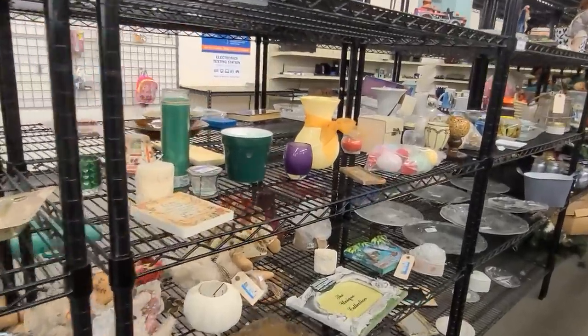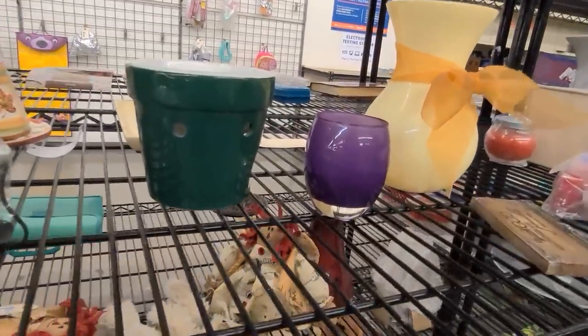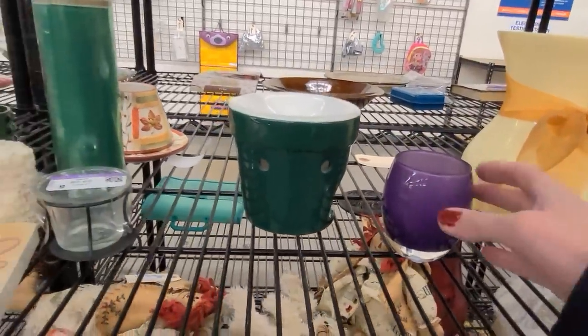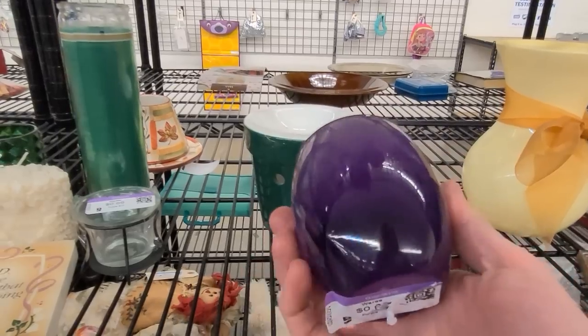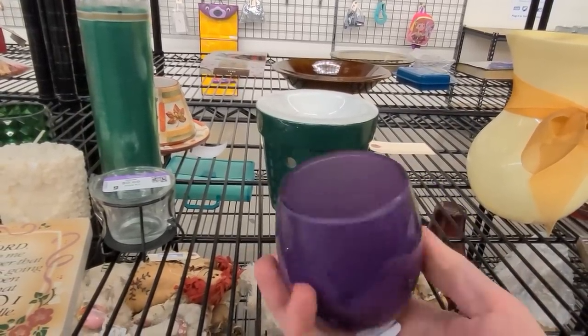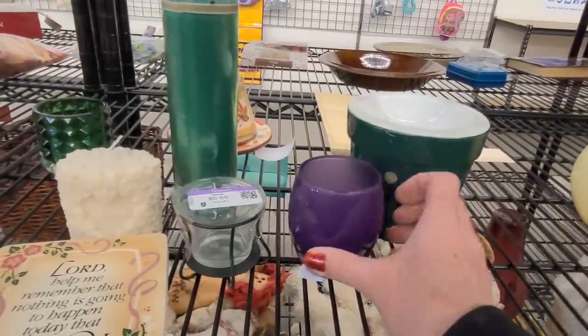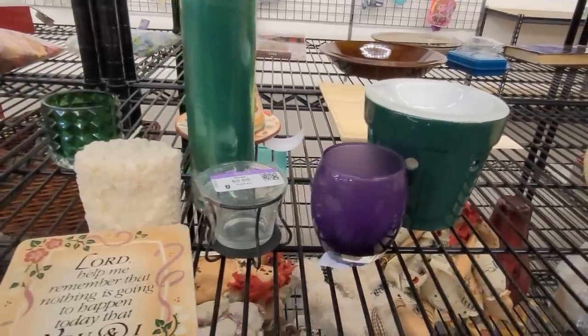I can't believe what I'm seeing on the shelf here. Is that really what I think it is? Glassy Baby makes lovely candles that are ever so popular at the moment. However, when I pick this up, it just doesn't feel right. It looks like somebody's peeled the sticker already, so we are going to leave it.